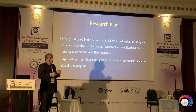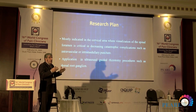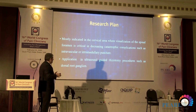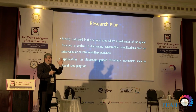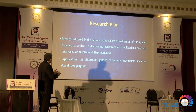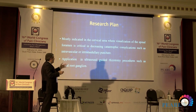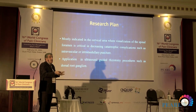Other plans are to use it in the cervical area, where an intravascular or intramedullary injection is catastrophic, and where everybody stopped, they need fluoroscopy as a guidance. We think we can do it without fluoroscopy in a very safe way, seeing the nerve and seeing the organ. Also, we can use ultrasound-guided neuromodulation or rhizotomy, seeing the posterior ganglion. We can approach the posterior ganglion also by this technique in the future.